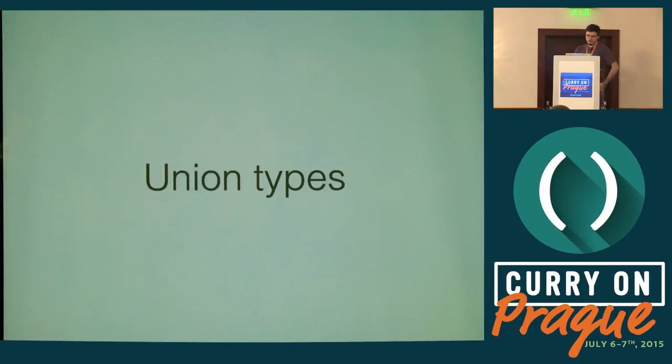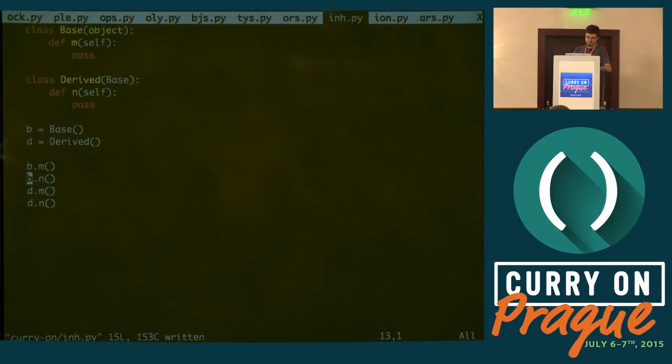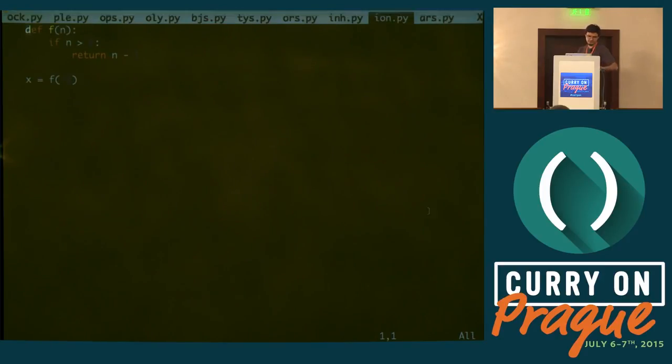Okay, and finally, one of the last features I want to introduce is union types. In this case, it means that a value can have multiple types. One of the simplest examples is this function, which receives a number, and if the number is greater than 0, it just returns the number -1.